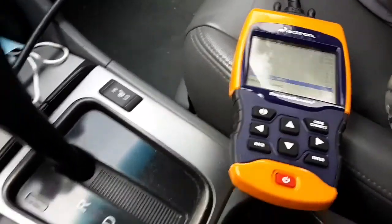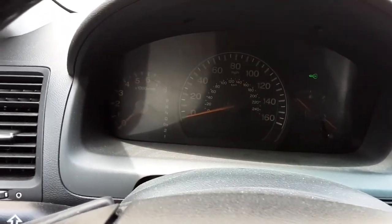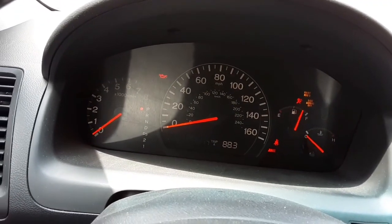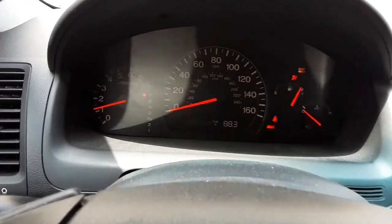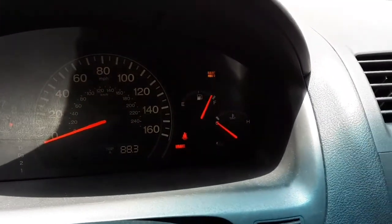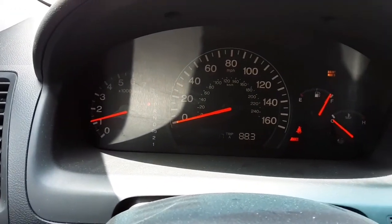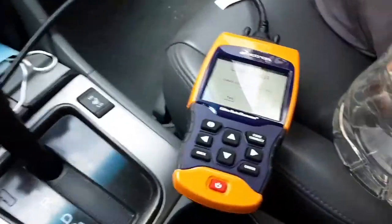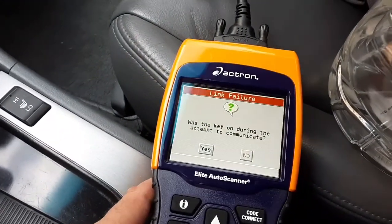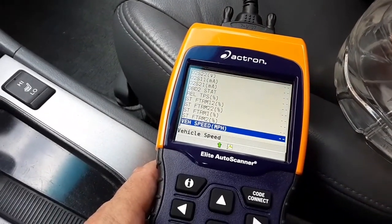All right, I'm gonna turn the key back off and show you. See, check engine light works. So we'll start up and no check engine light. So that's a beautiful thing. That maintenance required, I gotta figure out how to turn that off. So anyway. Oh yeah, because I turned the key off. So that's all that is. Try again. It wants me to turn everything off.